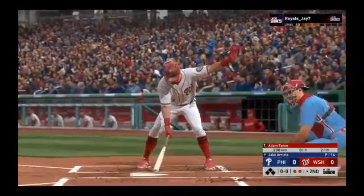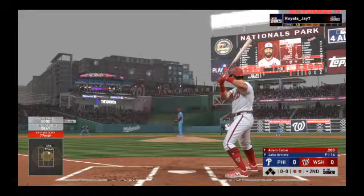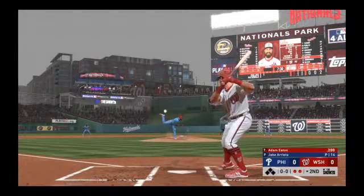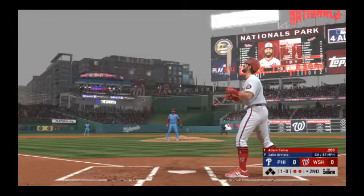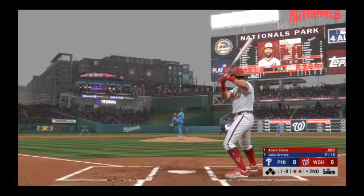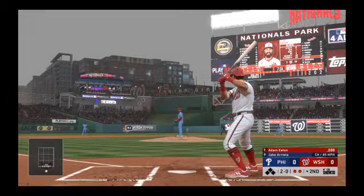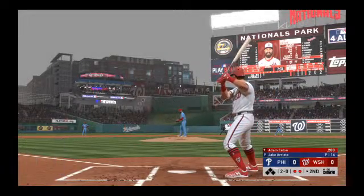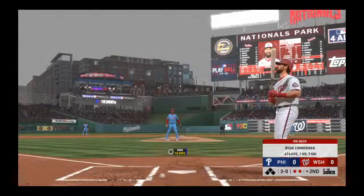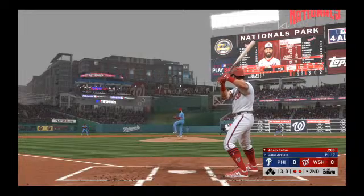In now for Washington, Adam Eaton. They'll try to make something happen with 2 gone in the bottom of the second. Here comes the first pitch. Bottom of the second here with no score. Well below the knees, laid off on the changeup there. 3-0 now. Well, he knows it, but this is the kind of guy you just have to go right after.